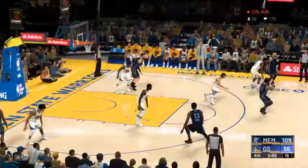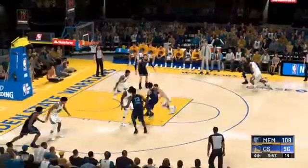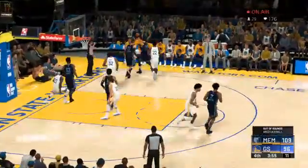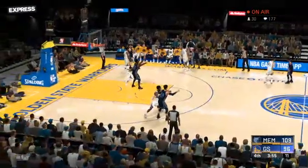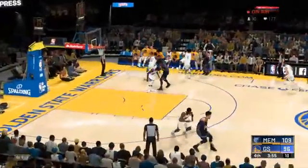Wiggins against Brooks. Pass to Morant. He kicks to Valanciunas, and that's out of bounds. Memphis will retain possession. Great energy on the deflection and a good job disrupting their offense. Yeah, appreciate the work right now on the defensive end.